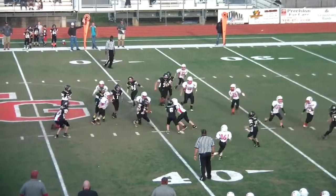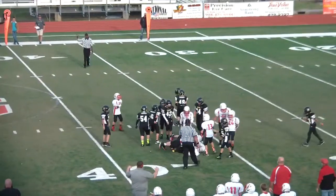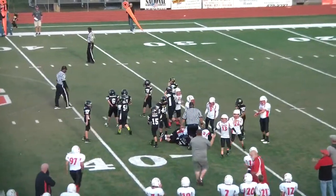Number 7 in the front row, second turn, you'll gain about 4.5 yards before reaching side right there.